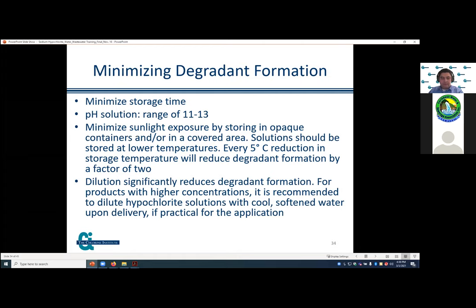Solutions should be stored at lower temperatures. Every 5 degrees Celsius reduction in storage temperature will reduce the degradate formation by a factor of 2. Dilution significantly reduces degradate formation for products with higher concentration. It is recommended to dilute the hypochlorite solution with cool softened water upon delivery, if practical for the application. Next slide.